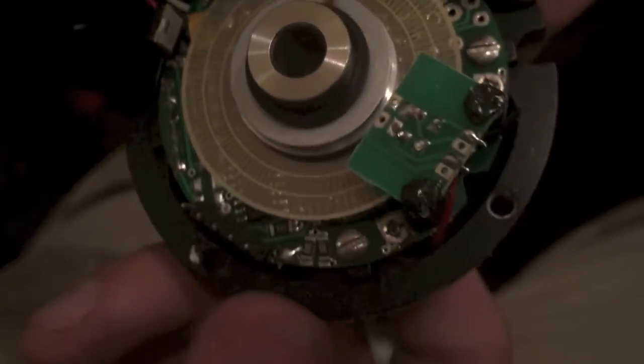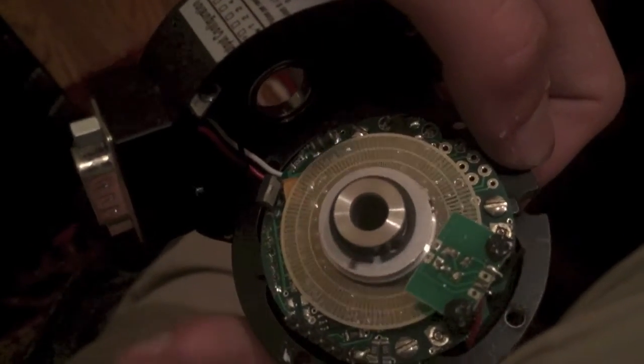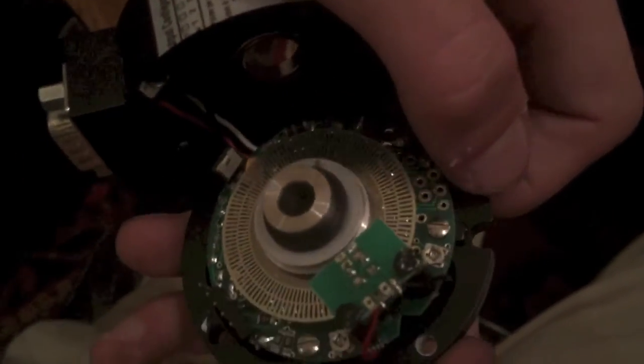So that's what these encoders look like on the inside. I had no idea that they looked like this. Yeah, so that's how they work. Now it's time to put this one back together. They're like photo gates with little wheels on them. Exactly. Alright, let's put this thing back together.